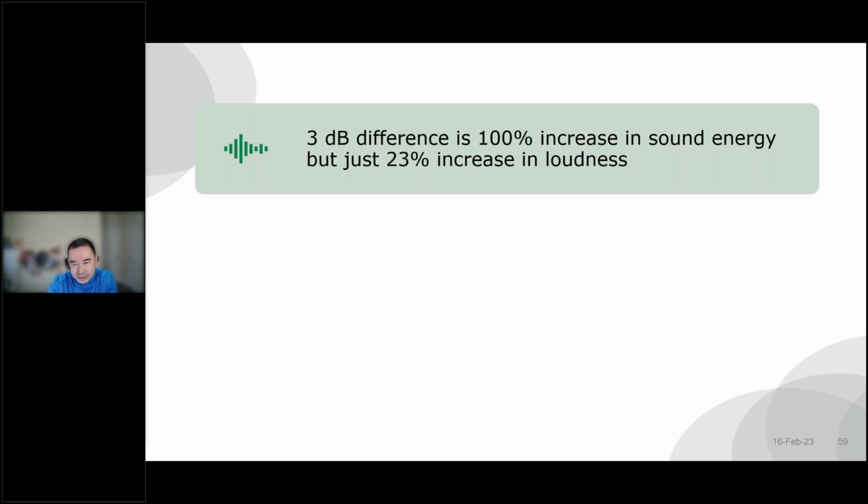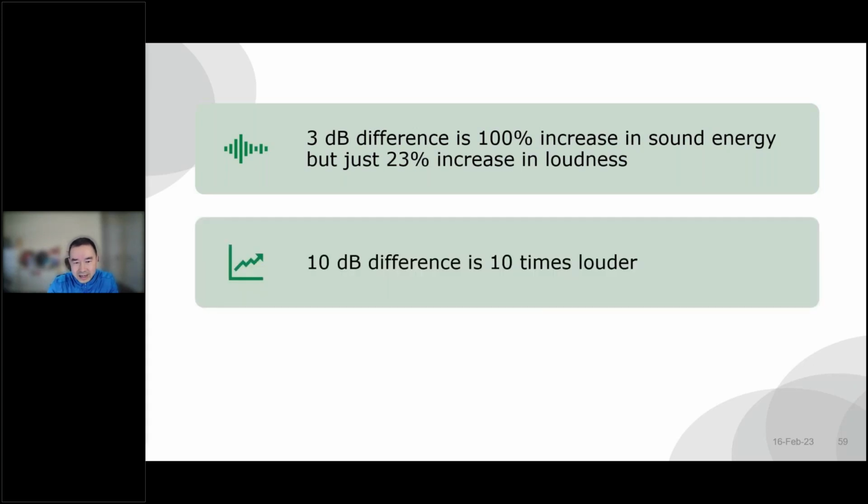Do you know how many times louder it is if there's a 10 dB difference? Just imagine you have two submittals from a tube manufacturer. One is low noise, and the other one is a little bit louder, but they just have a 10 dB difference. The reality is a 10 dB difference is actually 10 times louder.